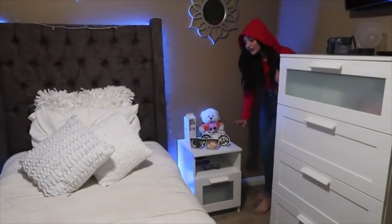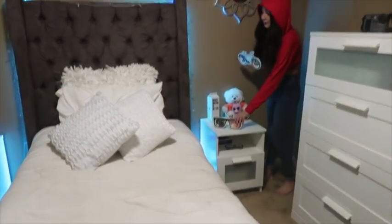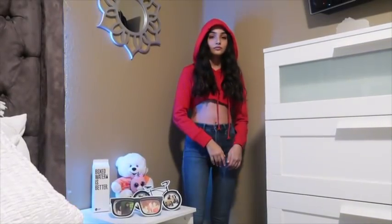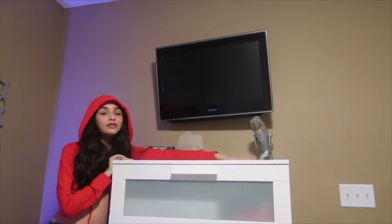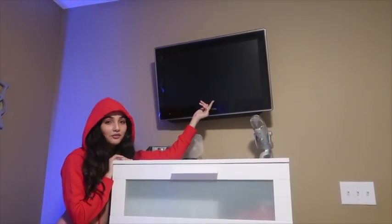Next. Okay, then we have another nightstand, and we have this ugly ass bicycle. I hate these. Then I have my backpack, which I don't want to talk about because she's ugly. Then I have this old TV, which we're not going to talk about. I don't even use it. I don't know why I still have it in my room.